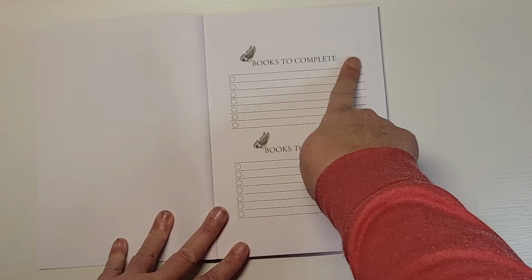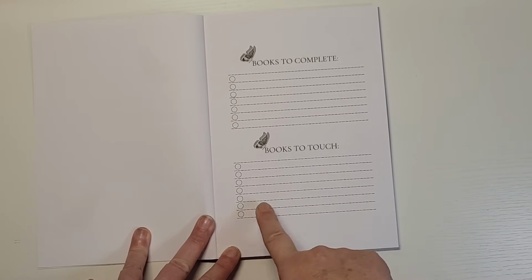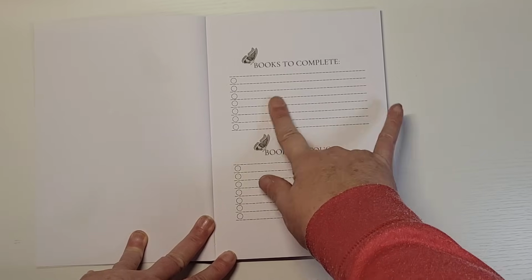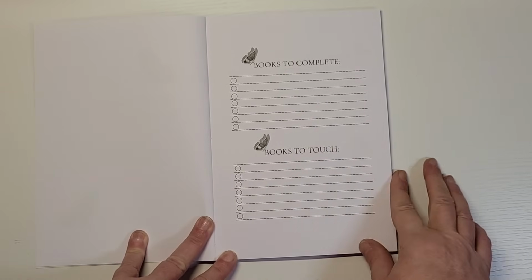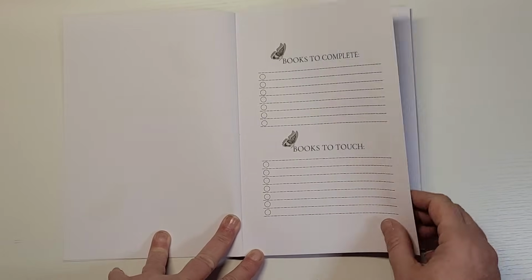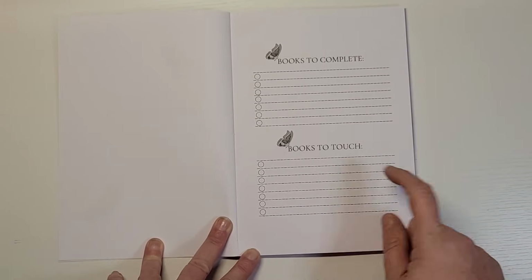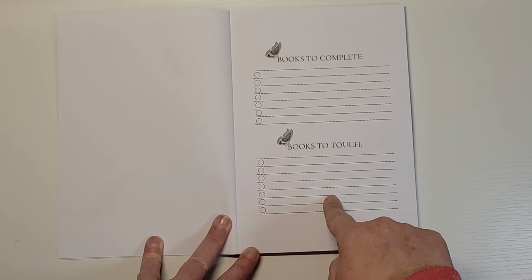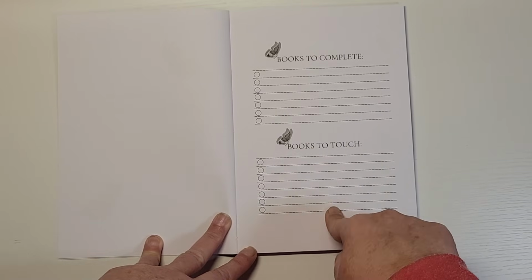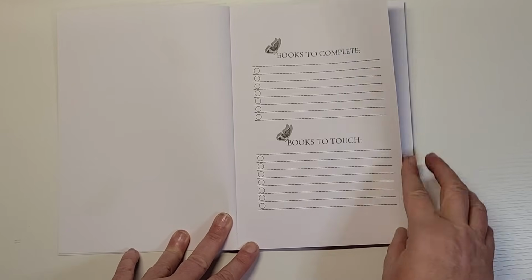And then here it has in the front, books to complete, books to touch. Now for me, I don't generally do books to complete because I don't want to put myself under that kind of pressure. But I might try at least a couple, maybe, to complete for 2024. Now, books to touch for me is a bigger category for me.